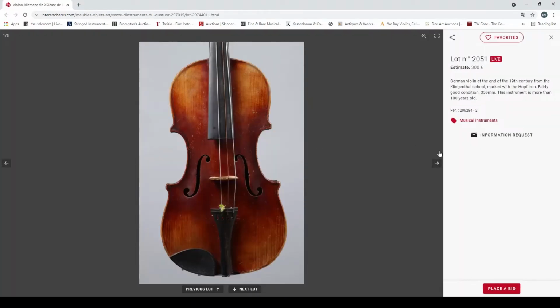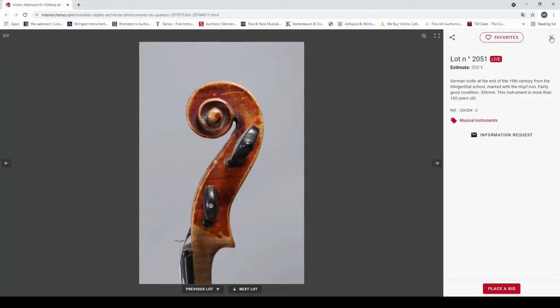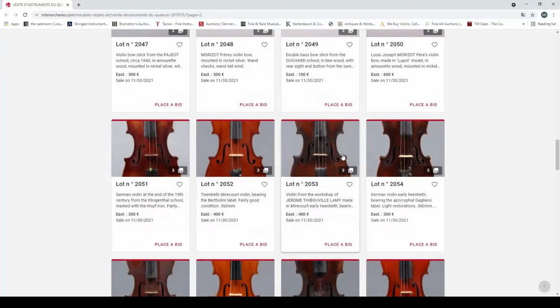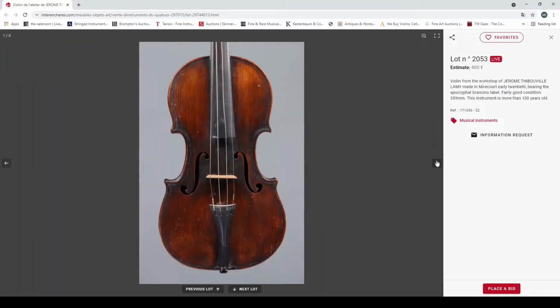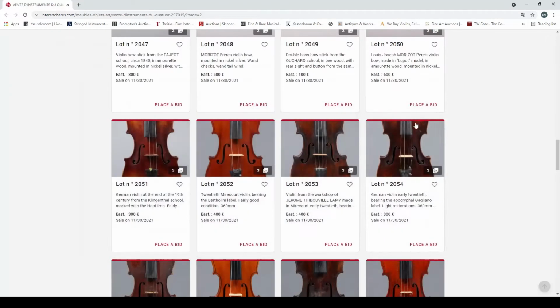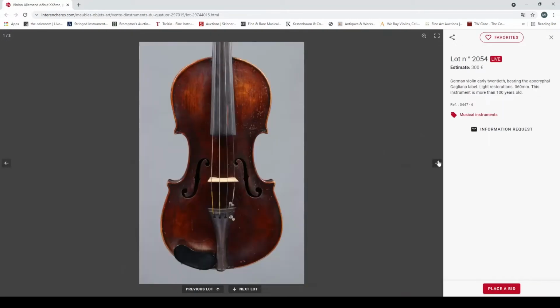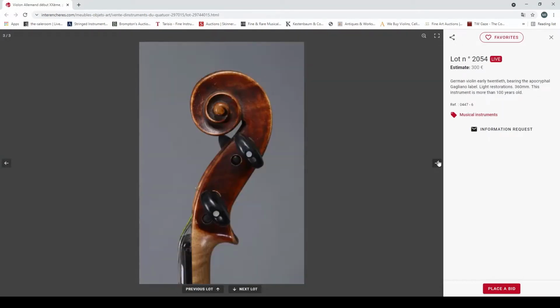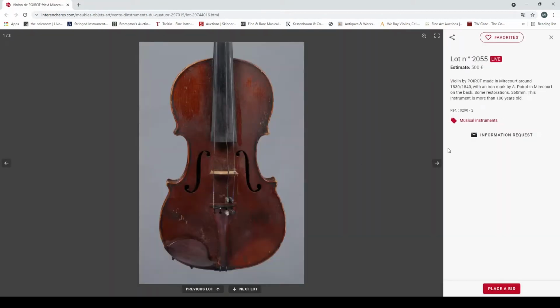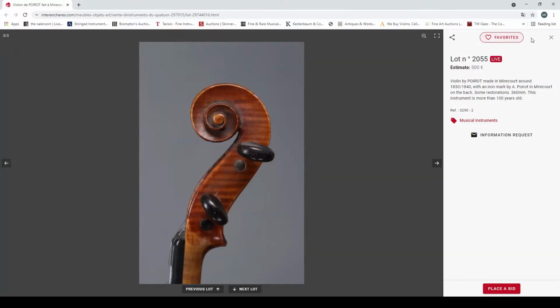German violin bow from the end of the 19th century, Klingenthal with a Hopf mark, pretty standard fare. Another Mirecourt violin there, Bertoloni label. Another JTL violin here. German violin, early 20th century with a Galliano label. Violin by Poirot. Mirecourt, kind of mid 19th century.